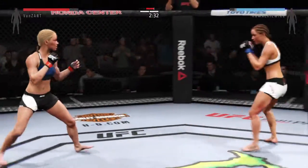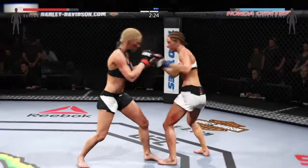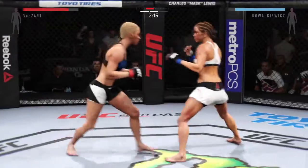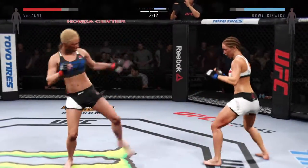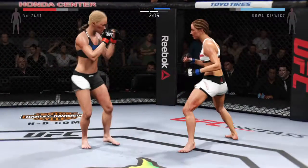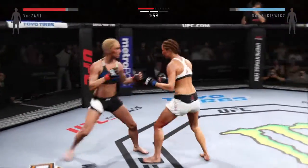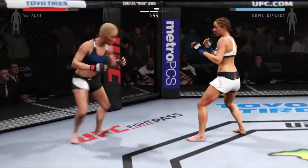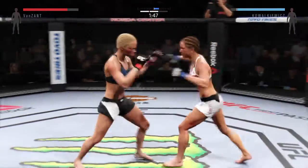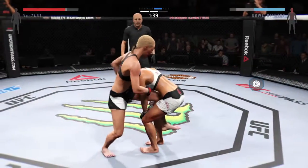We've reached the midway point of this fight. Nice block there, Joe. Connects with a stiff jab. Good roundhouse kick to the midsection. Looks for that front kick. Missed it. Nice parry there. Wow. That was just perfect timing. Excellent takedown defense.